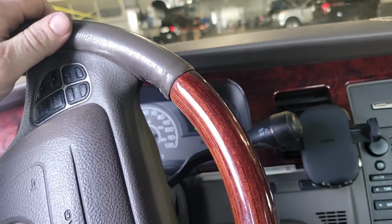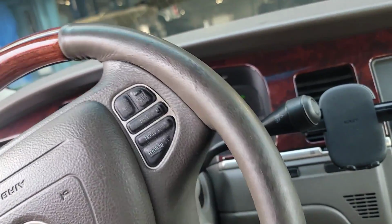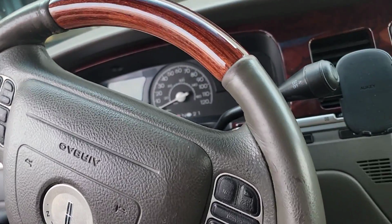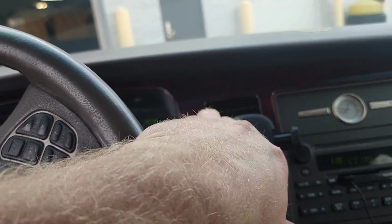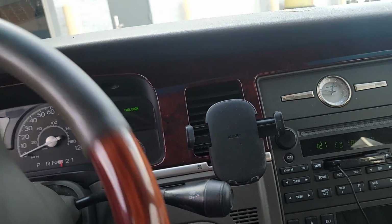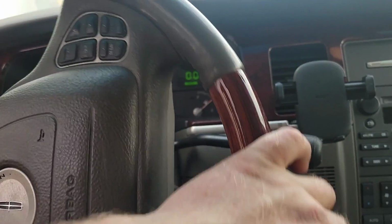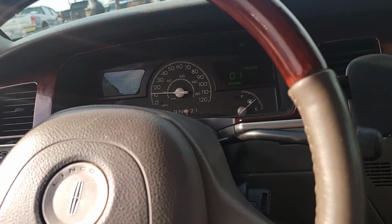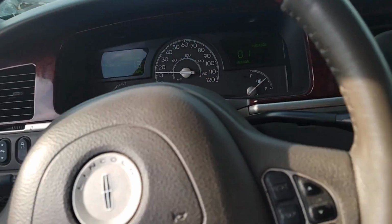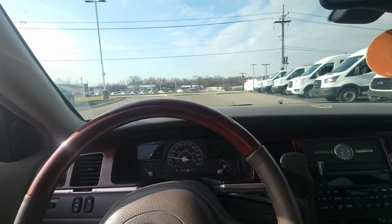and enjoy a ride in this beautiful piece of work. This machine. This lovely, lovely machine. 140,000 miles on it. Sounds and looks like it's brand new. No charge light, no nothing. We ride.